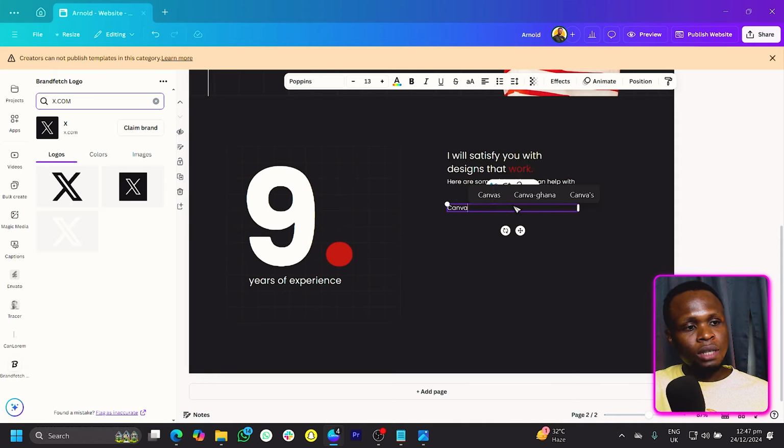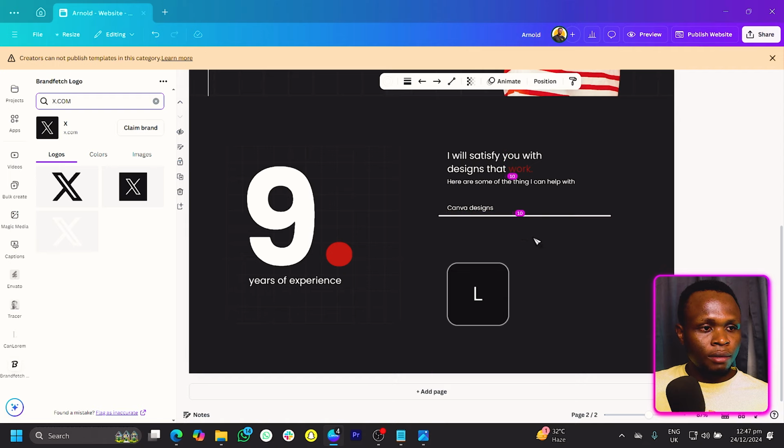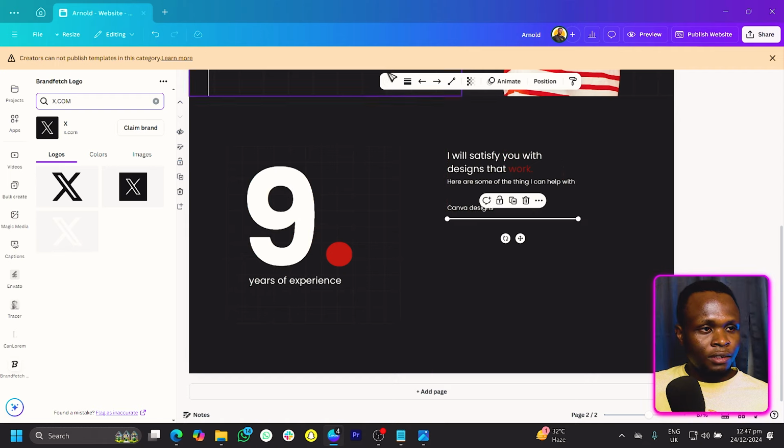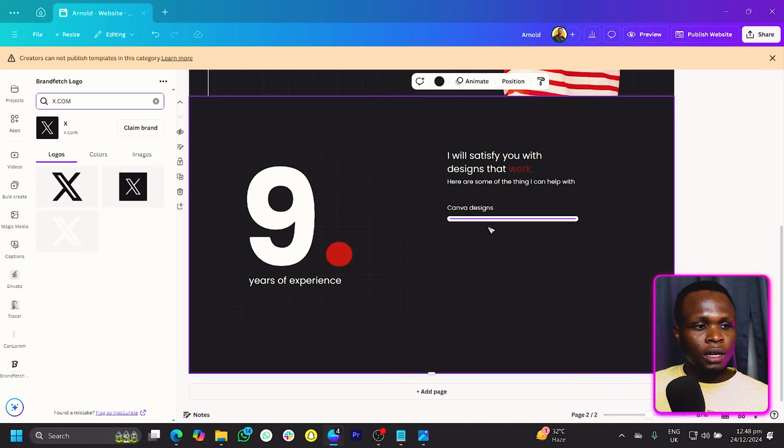So with your skills, I would add Canva designs as part of it, and I would press L on my keyboard. Then we'll just have to make sure everything is looking good. So it'll increase the weight of this. Increase the width first of all, and also with the rounded endpoint, make sure you are turning it on so that it looks like this.